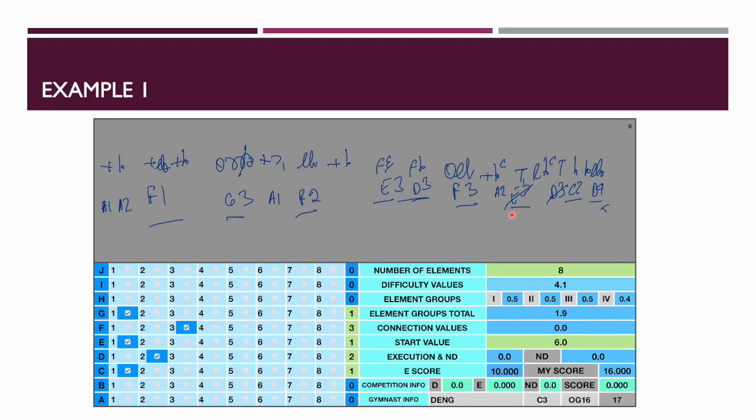I have crossed out the Tippelt and the Babsar, not because they are not recognized, but if you count, we have 1, 2, 3, and 4 elements already from group 3. So the 5th and the 6th can be counted into the difficulty value. So we delete this and we can include the C value Healy. There was no stick dismount, so there are no connection values for that, and the dismount group is only 0.4. The rest of the groups are okay.